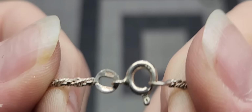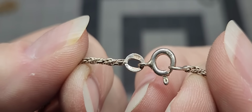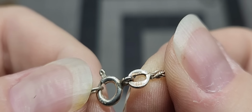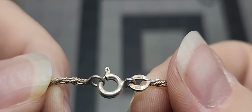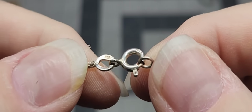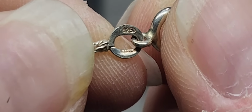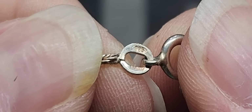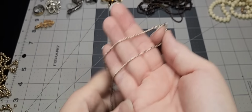And we have this chain, which does have some writing on it. It says that it is supposedly 925 from... wow, where does that say from? I think it's supposed to say, is it supposed to say Italy? Because usually when I see these, they're Italy. So we'll give this a test and see what happens.